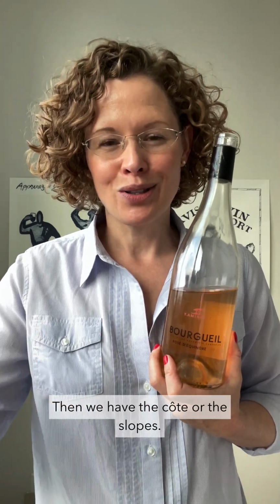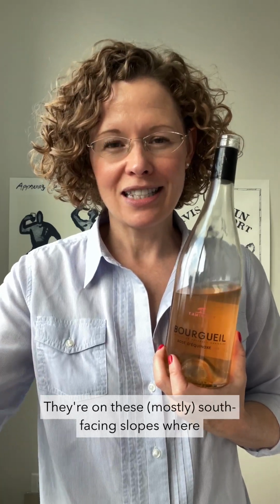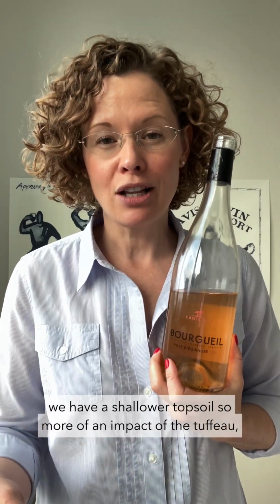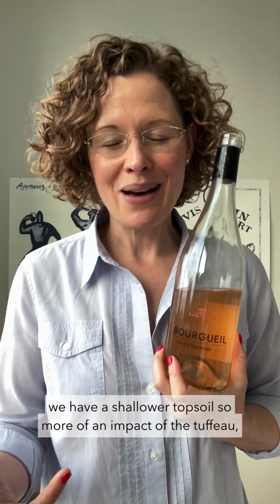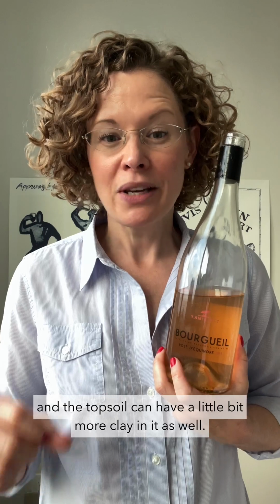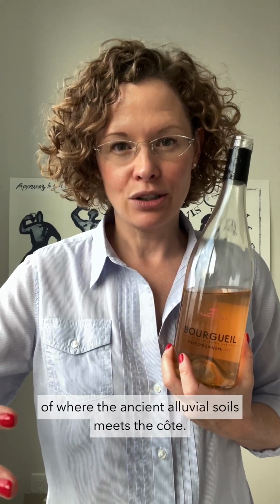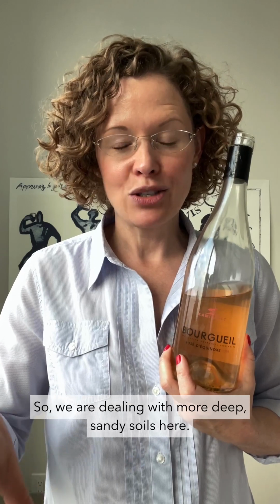Then we have the côtes, or the slopes. These are set even further back from the Loire. They're on these south-facing slopes where we have a shallower topsoil, so more of an impact of the tuffeau, and the topsoil can have a little bit more clay in it as well. So where this wine is coming from, it's coming from Lieux-Dits that are on the northern edge of where the ancient alluvial soils meet the côte. So we are dealing with more deep sandy soils here.